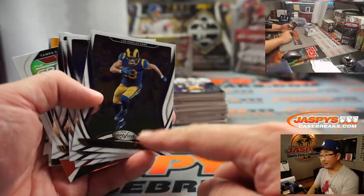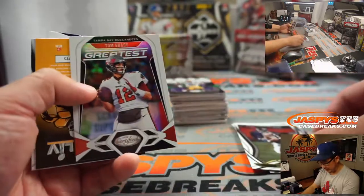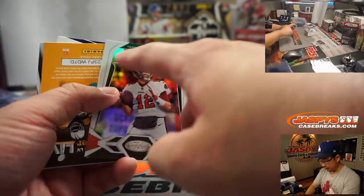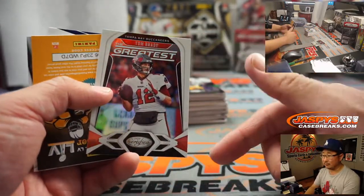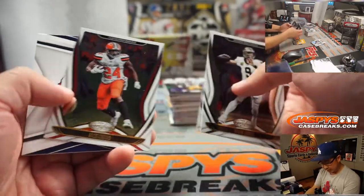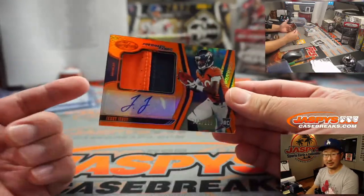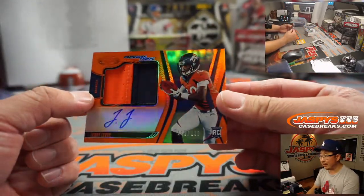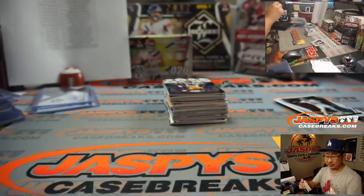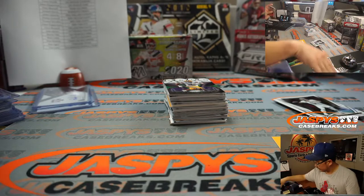So these are veteran commons. Cooper Kupp is a common. Dak Prescott common. Daryl Williams, David Montgomery. These are not going to ship. This will ship because it's the greatest insert. It's Tom Brady anyway. So Drew Brees will not ship. Philip Rivers won't ship. Nick Chubb won't ship. But Jerry Jeudy will ship because it's a hit. Two color patch and autograph. Jerry Jeudy, 111 out of 225 for my rivals, the Broncos. Allen. With that one.